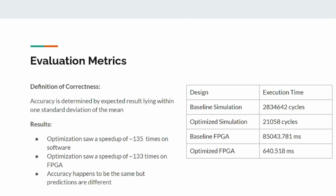Lastly, let's talk about some evaluation metrics. So first, it's important for us to define what we deem is correct. Since the test data and the system we have isn't necessarily discrete, our accuracy isn't about being exactly on the money with what the actual value was. So to define correctness, we decided to say that a value was correct if it was within 1 standard deviation of the actual mean. So in our case, we were able to get an accuracy of at least 90%, which we thought was fantastic.